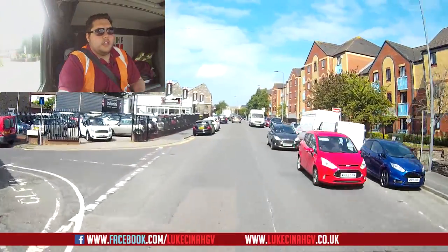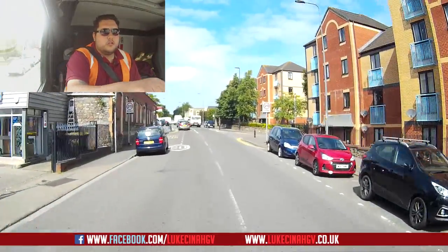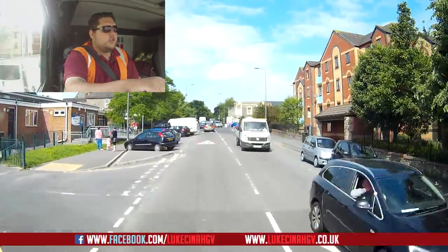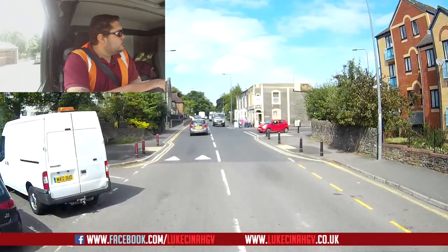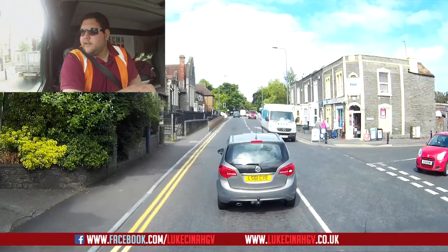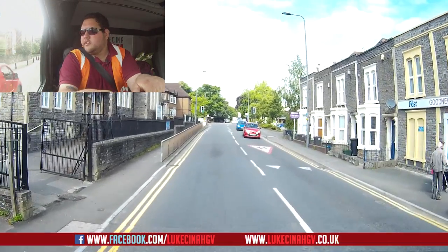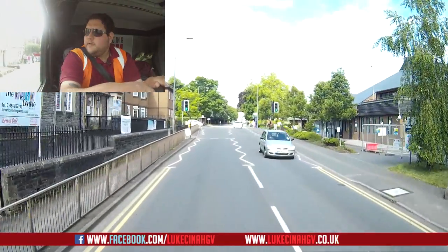Why does this ring a bell? This place rings a bell. I think I bought my car from up here somewhere. I also think, when I was younger, I had an interview up here. Can't remember what the interview was for. It was a company car and that was included. It was something to do with IT, going around checking IT systems. Yeah, I've definitely been down this road.